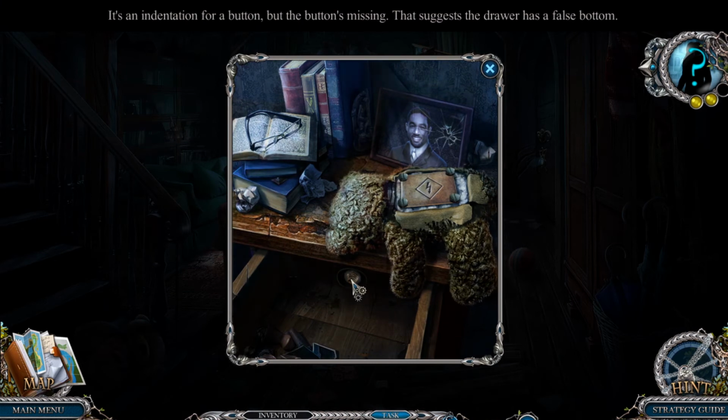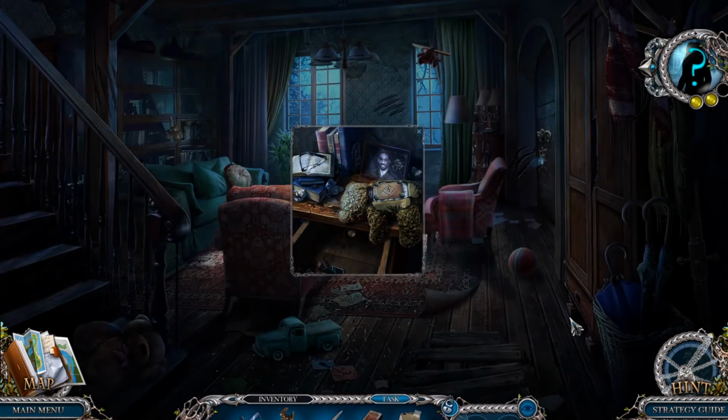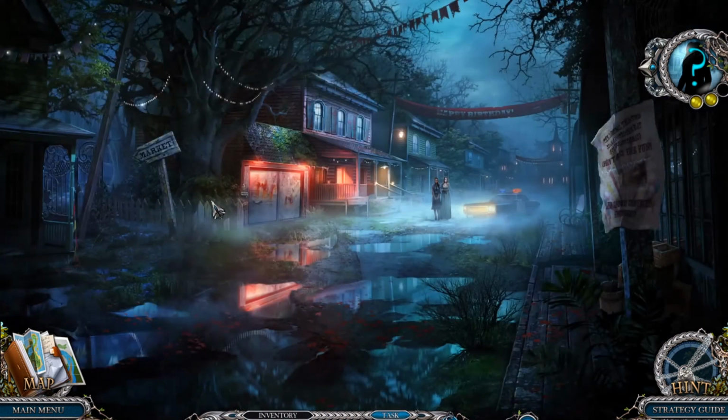It's an indentation for the bottom, or a button. Jesus, guys, come on, read. Reading is fundamental. It's an indentation for a button, but the button's missing. That suggests the drawer has a false bottom. Okay. That's for that thing out there. Let's go do it.